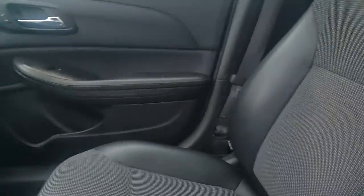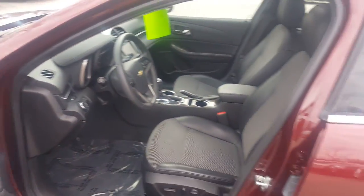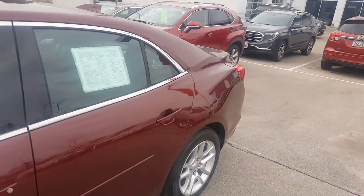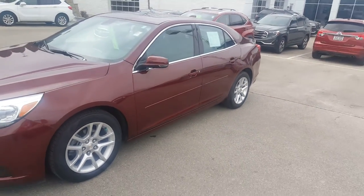You see the sunroof. Also will come with 3 months of XM radio, 3 months of OnStar, and 3 years of the MyGM app, which gives your smartphone the ability to work as a key fob to start your car, among other features.